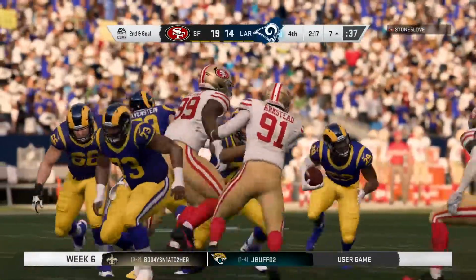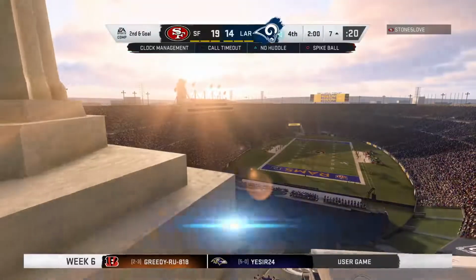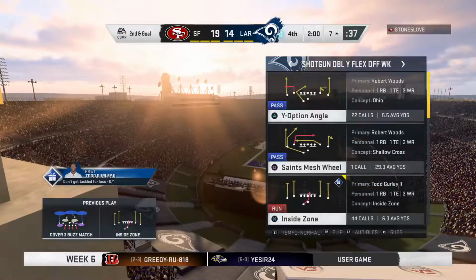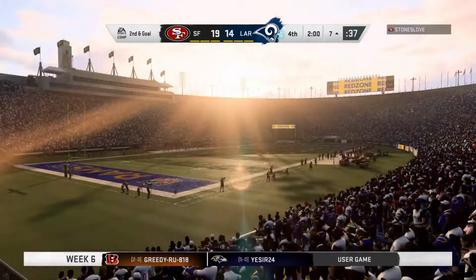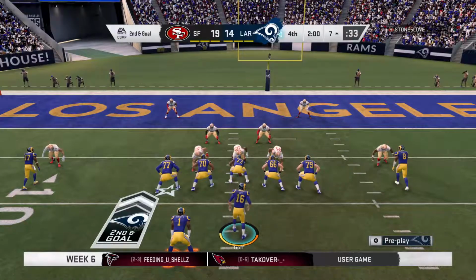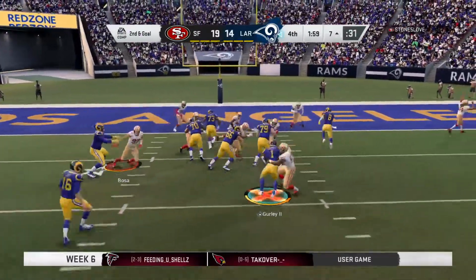2nd and goal. They don't need to run another play here before the 2-minute warning. Let's see if they do it anyway. 4th quarter, down to the final 2 minutes, and we've got a 1-score game. So it's Rams football here as we get you reset. And they're knocking on the door. 2nd and goal now in a 1-score game.